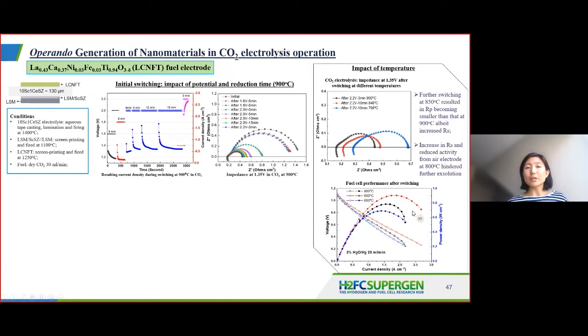We can see that further switching at 850 degrees C has resulted in further improvement in the cell performance. In fact, after switching at 850 degrees C, we have an even higher performance at this temperature than after switching at 900 degrees C. And then the fuel cell performance showed a maximum power output at 850, reaching almost 950 milliwatts per centimeter squared. So this shows that temperature can be an interesting parameter to further improve the exsolution phenomenon.